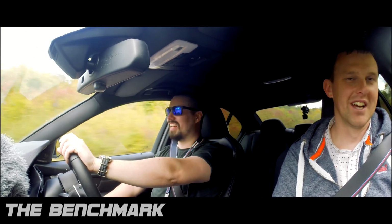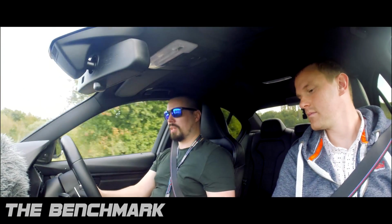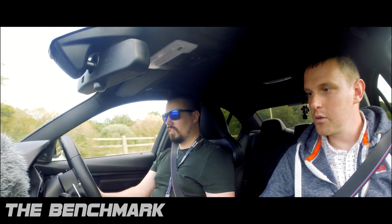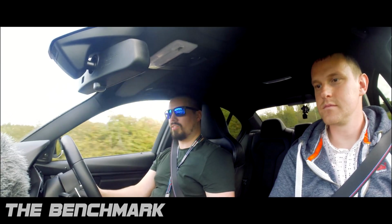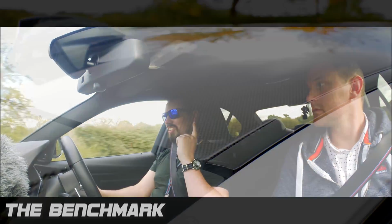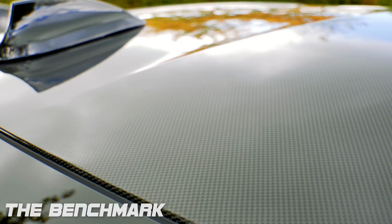I want to buy one. I'm just curious, can I put it into the most aggressive suspension mode? Yep. That one. It's basically fully loaded, except for a sunroof. But then you got a carbon roof. Carbon roof. Yeah. CSL. That's so cool.